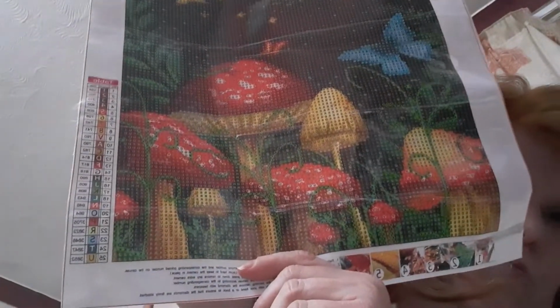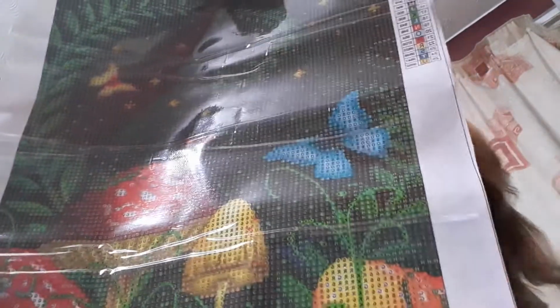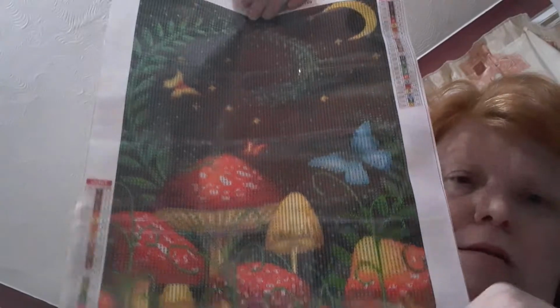And I love this one. Mushrooms. Isn't it pretty? I've had it on my wish list. I thought, no, just get it. So I got that one. Really, really like it. Can't remember how much it was, but they were both under £10, so it wasn't a big spend.